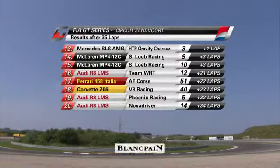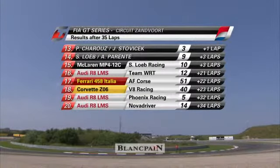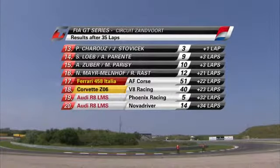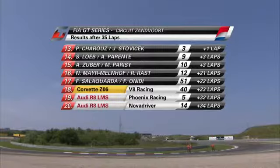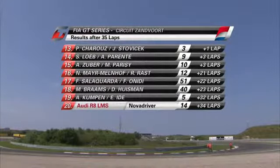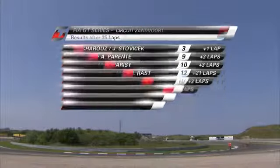Then in 13th place we have the third HTP Gravity Charouz car, Petr Charouz and Jan Stovacek winning the Gentleman's Trophy. Loeb and Parent retiring from the race with 3 laps to go. The same to be said of Andy Zuber and Mike Parisi, or rather they finished 3 laps down, having had to come into the pits with problems. Rast, Onidi, Houseman, Eade and Vieira all out of the race. Cesar Campanico retiring after that big crash down at the first corner.